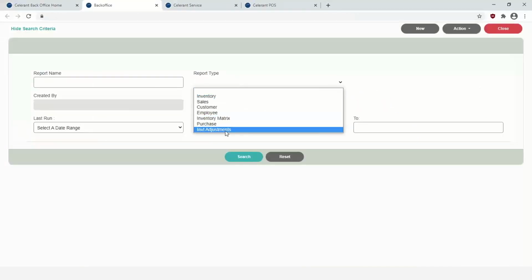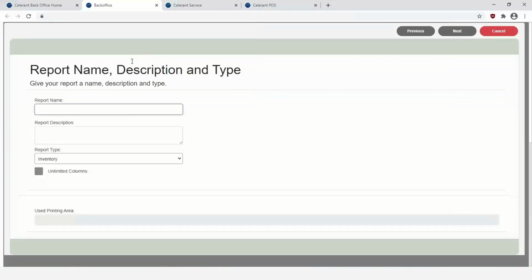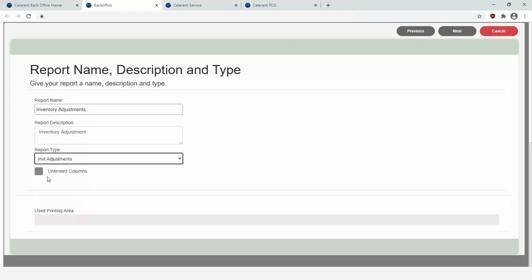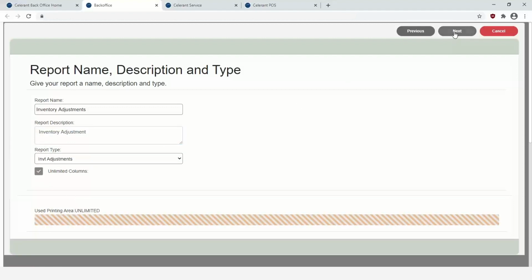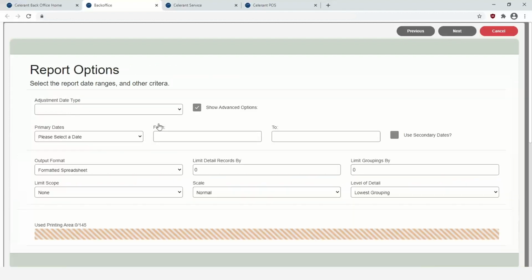So I can select a specific inventory adjustment report type, or I can create a new one. At this point, I can go ahead and create my own report, enter the report name, and then select the report type of inventory adjustment. I can go with unlimited columns, or I can have set columns. At this point, I can set the advanced features.